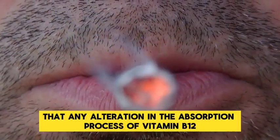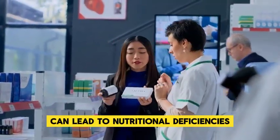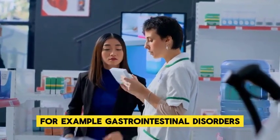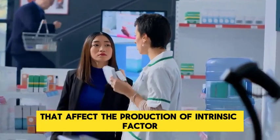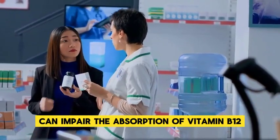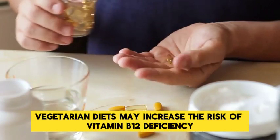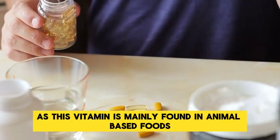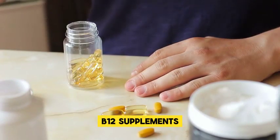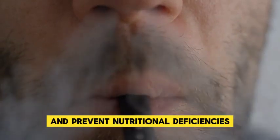It is important to note that any alteration in the absorption process of vitamin B12 can lead to nutritional deficiencies and adverse health consequences. For example, gastrointestinal disorders that affect the production of intrinsic factor or the integrity of the terminal ileum can impair the absorption of vitamin B12. Furthermore, strict vegetarian diets may increase the risk of vitamin B12 deficiency, as this vitamin is mainly found in animal-based foods. In these cases, vitamin B12 supplements may be necessary to ensure adequate intake of this vitamin and prevent nutritional deficiencies.